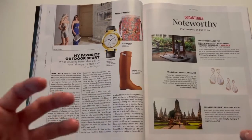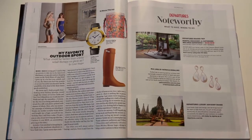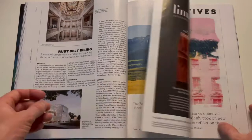Cool watch. Nothing really that speaks to me. I don't think I would be so ready to buy that for a sister or significant other. I think there's something a little bit more you can do with your money, but that's just me.